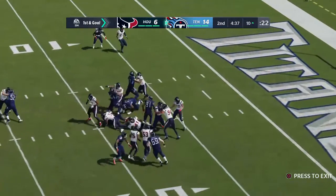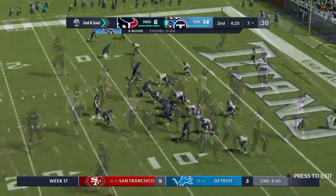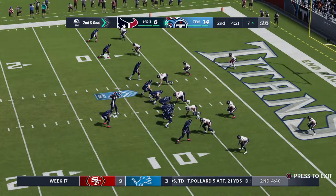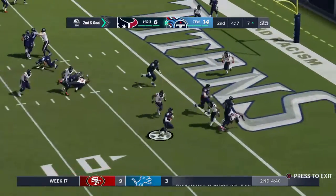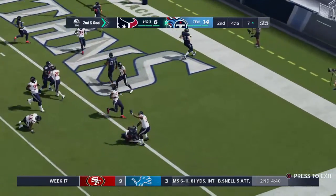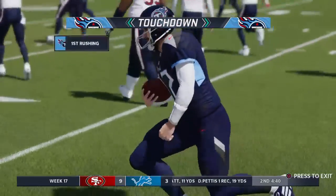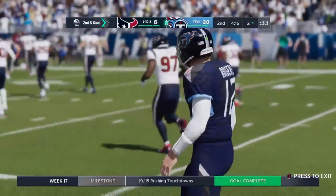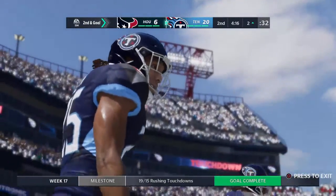Now a handoff here to his running back. And he will maneuver his way down to about the 7. That gets him 3 yards closer here as it brings up 2nd and goal. On 2nd and goal, here's the option. And he will fight his way into the end zone for a touchdown. Aaron Rodgers keeping it himself from 7 yards out. And the Titans are able to extend their lead.